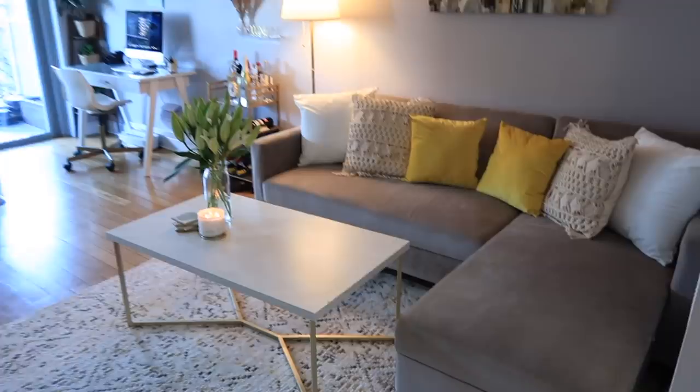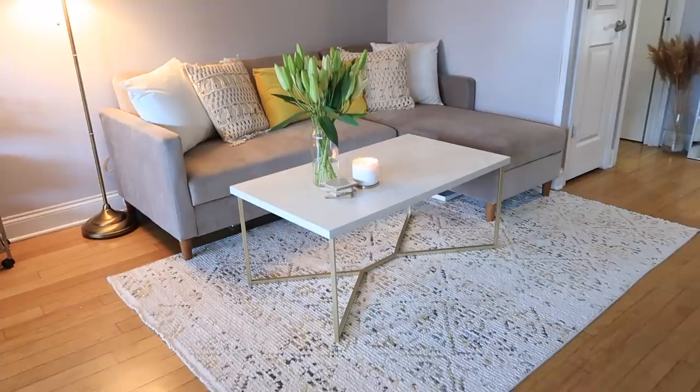Finally, fully done. I am so happy. You guys have no idea. It smells amazing, and there's honestly no better feeling than having a clean apartment.